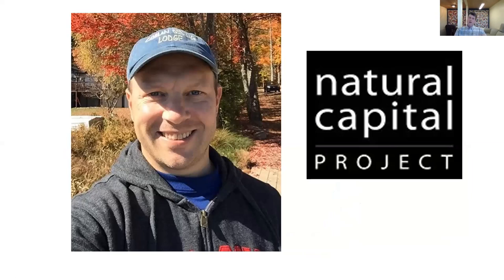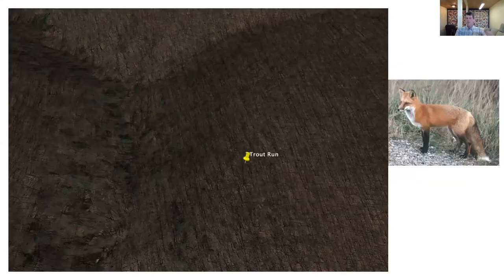So let's think about how animals perceive the landscape. And we're gonna talk about different scales at which they would interact with the world around them. So if we start here first at a spot, perhaps in Trout Run, you can see this is an image from Google Earth. Here would be the waterway and the upland.